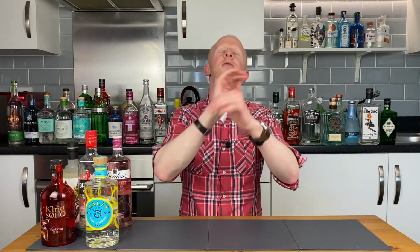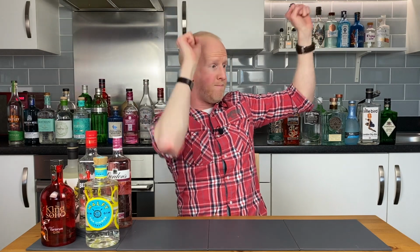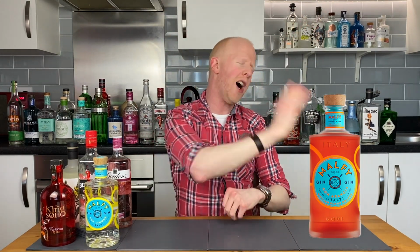Fruity gin number 1. Okay, here we go, number 1. And as you've probably guessed, this gin is so nice, I have drunk every drop of it that I own. So I shall make it appear for you now as if by magic. That's right, my friends, it is a Malfi. We've started with a Malfi and we shall finish with a Malfi, and it is Malfi Blood Orange Gin.